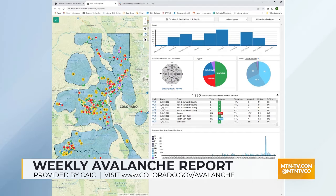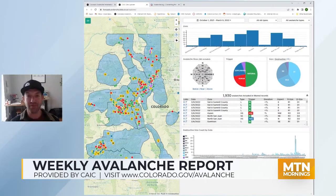So if we back out and take a look at the season as a whole, you can see here that we're approaching 2,000 reported avalanches since the beginning of October. That's kind of on par with most avalanche seasons. It's quite normal for us to have thousands of avalanches recorded by the end of the season. And you can see that very few places in Colorado mountains have been spared from avalanche activity. This has resulted in 56 incidents where people were caught and took rides in avalanches. That accounts for 59 people in those 56 accidents being caught. And unfortunately, there were 4 tragic fatal outcomes, or avalanche fatalities, so far this season.